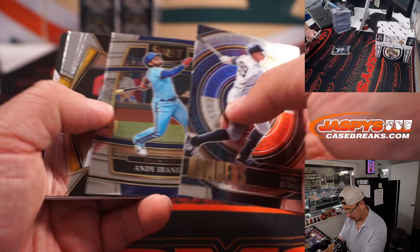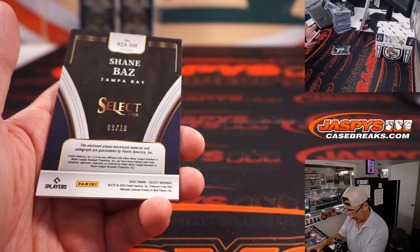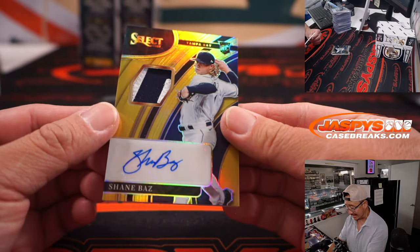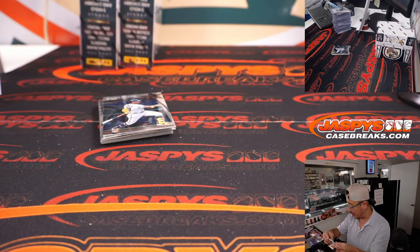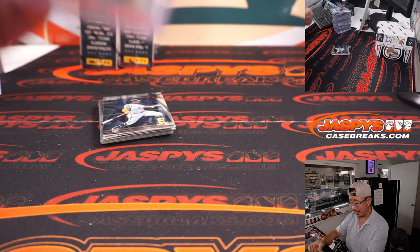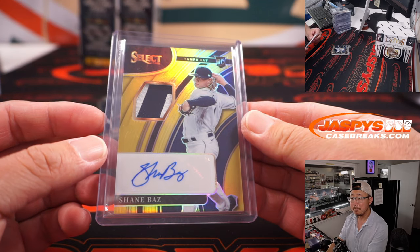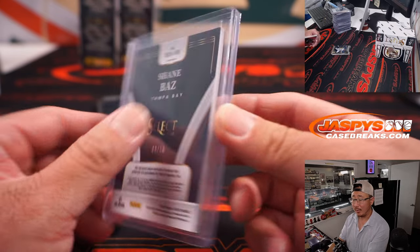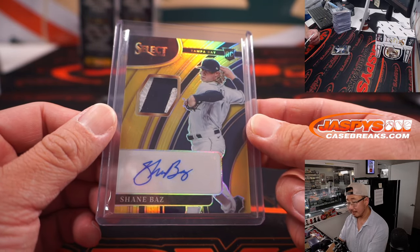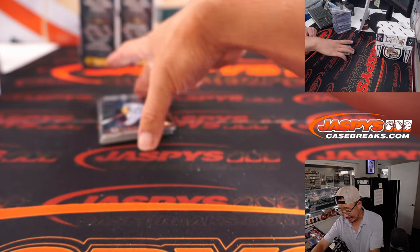And another thick card coming up. And that is Shane Baz. 9 out of 10. Two-color patch and autograph for the Tampa Bay Rays. That's the X line with the Rays. Nice rookie patch and autograph. Great low number. Big ceiling, high ceiling for that guy.